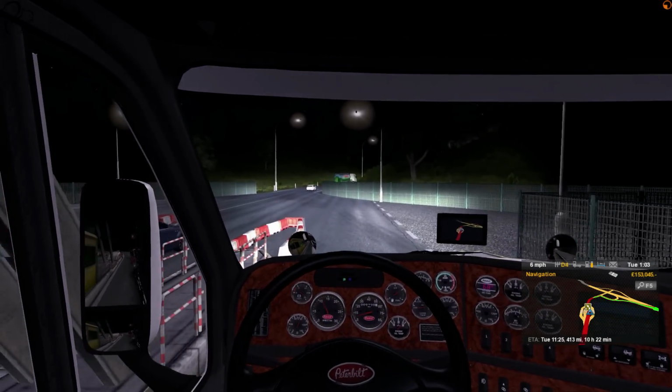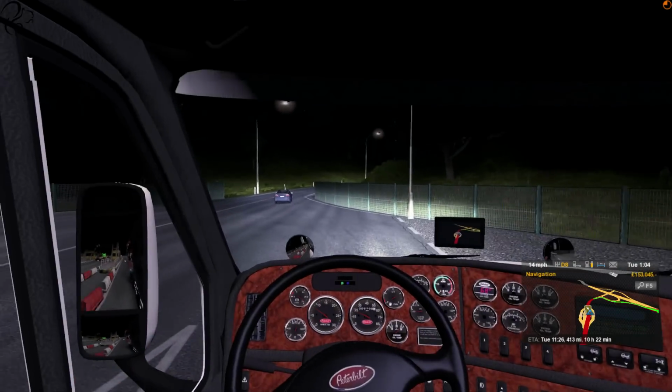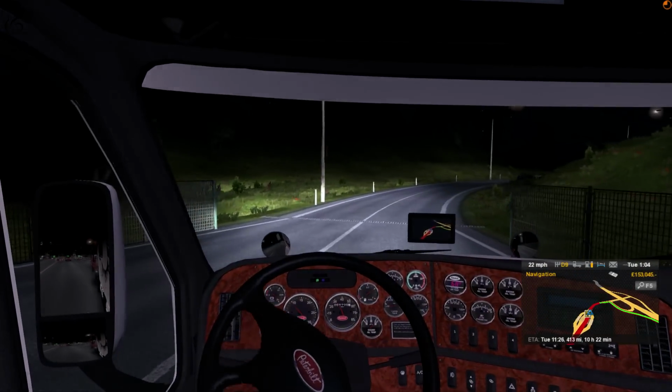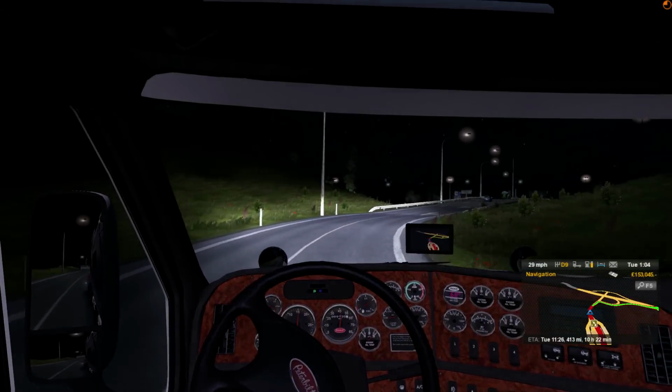Hopefully I won't have any issues. I don't have any oversized cargo. Should be alright. Maybe I managed to get past that car, and I did! I got past the Volvo! Sucker!